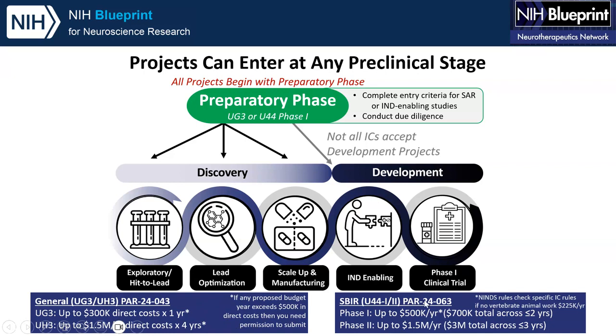The U44 stage programs don't have that limitation. They have a different set of rules that are based on the IC. I have NINDS's rules here, which has up to 500K in phase one, 700K across if it was 2 years, in total cost, not direct costs. So your cost of your indirect plus your direct plus your fee, your total cost, goes into that number. And in phase two, up to $1.5 million per year, but total of 3 million across the maximum of 3 years. So that limits you in that regard. So you just have to be aware of that in time.